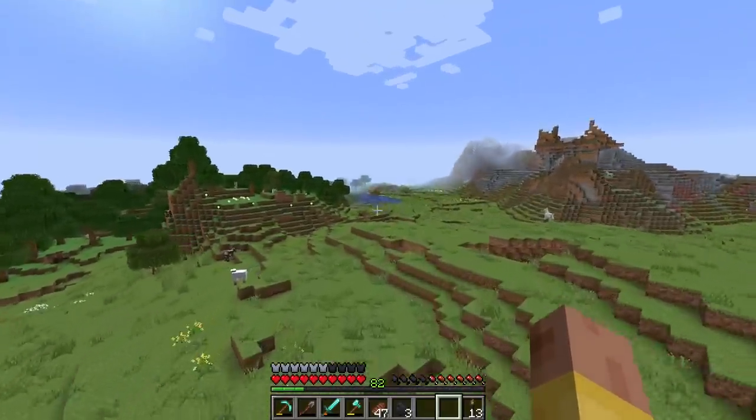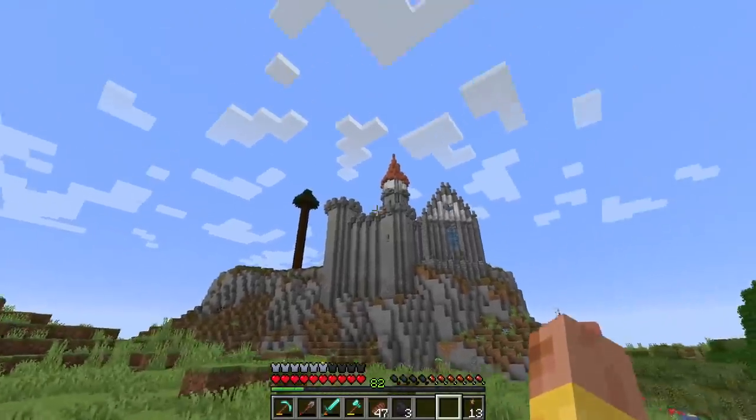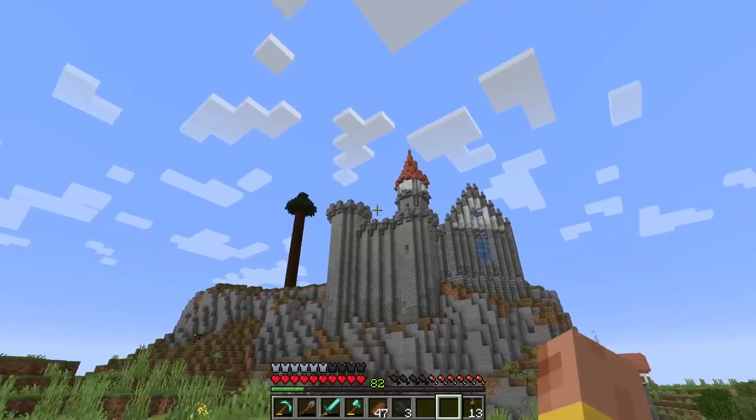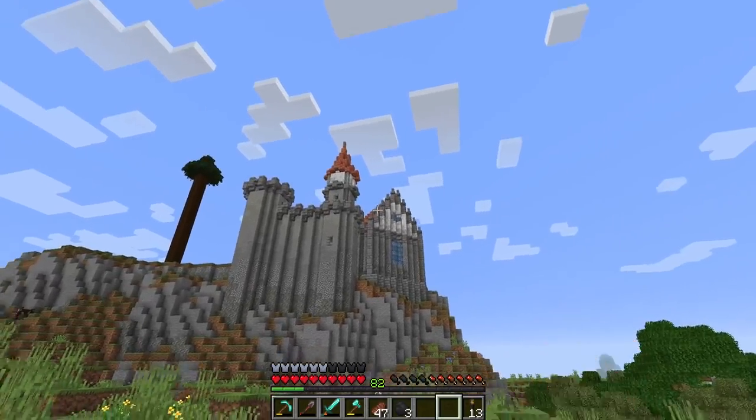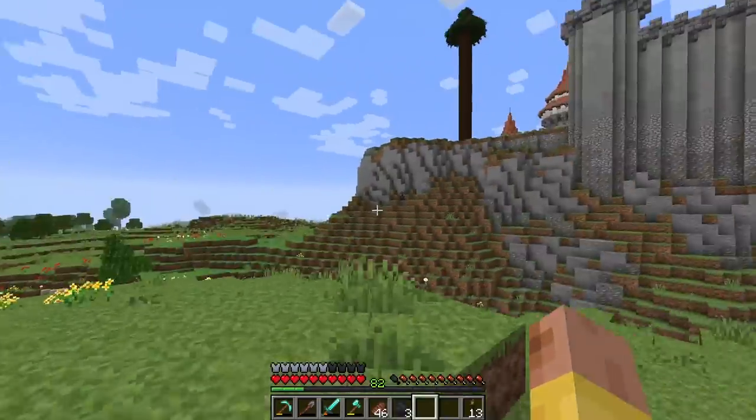Let's go ahead and hop over here and check it out from here. Yeah, it's looking good. It'll look even better once we start getting some of the buildings on the inside. So we'll have rooftops sticking out of the top here, have that roof connecting over to there, of course. And it's going to be looking really, really cool.